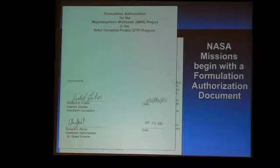In this case, the formulation authorization document was signed in 2002. So that was really the official start of MMS at NASA. It took 13 years to get to this place, and that is not unusual for missions of this size. So when you're thinking about the future, when you're out of school, you're out of your postdoc, you're working, it's time to start now on that mission of the future. So always think that far ahead.